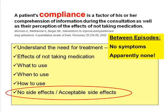They need to understand why they're taking the medication. They understand what happens if they're not taking the medication. They must understand what to use, when to use, and how to use. And of course, in order for them to take the medications, they must understand the side effect profile. It must be acceptable to them. Ideally, no side effects, but must be acceptable.